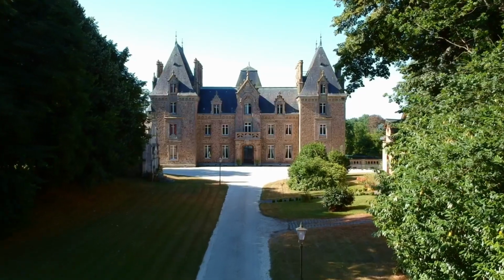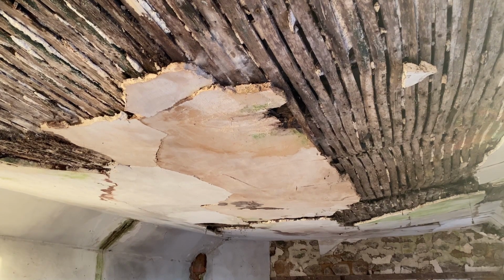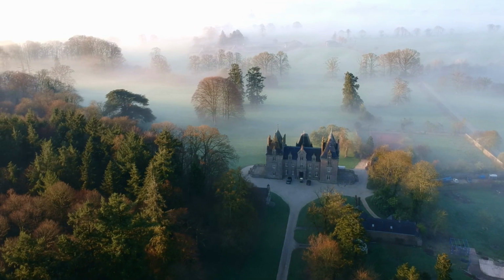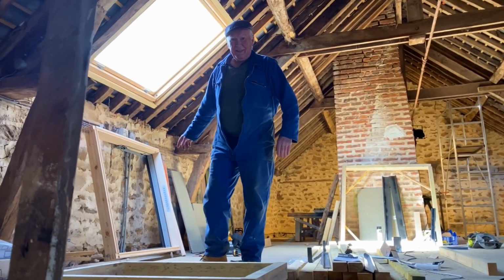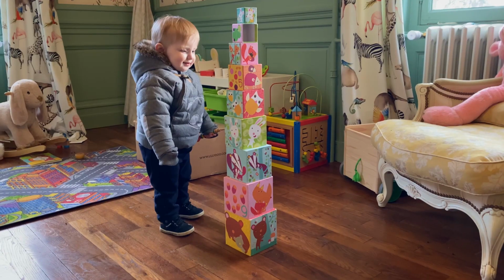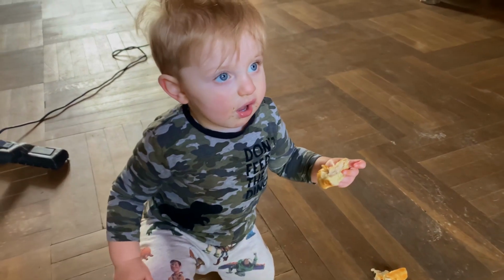3 years ago, me, my brother Billy, and his fiancé Gwendolyn took on the mammoth task of restoring this stunning French chateau. At first, it was just the three of us. But since then, the whole family has moved in to help bring this place back to its former glory. And not forgetting the newest family member, baby Ernest.